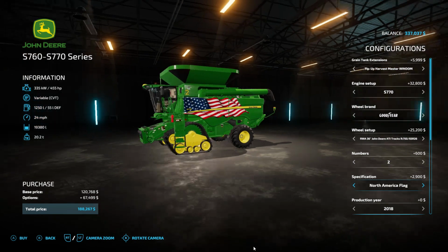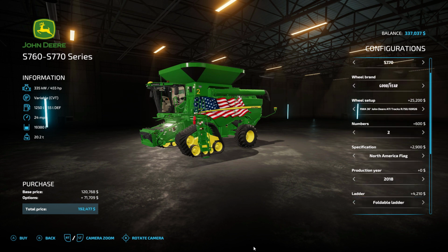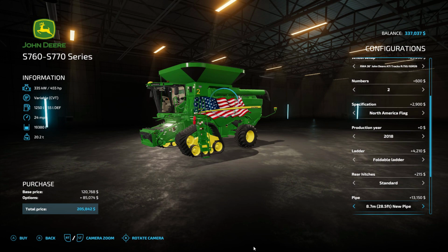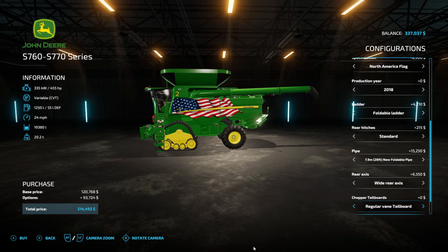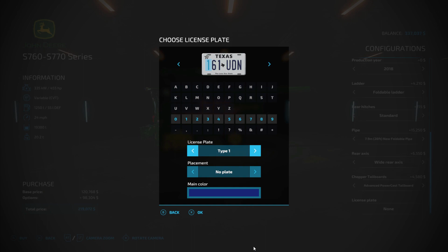So we'll have matching combines. This is a used 2018 model. And we're going to have basically the same options as the other one. Wide rear axle.